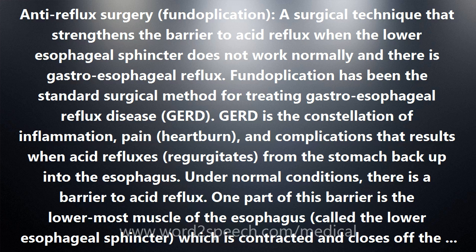Anti-reflux surgery, fundoplication, a surgical technique that strengthens the barrier to acid reflux when the lower esophageal sphincter does not work normally and there is gastro-esophageal reflux. Fundoplication has been the standard surgical method for treating gastro-esophageal reflux disease, GERD.